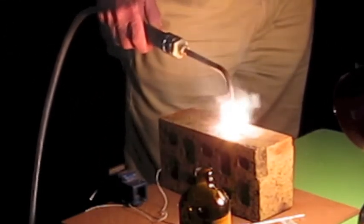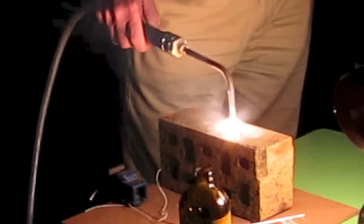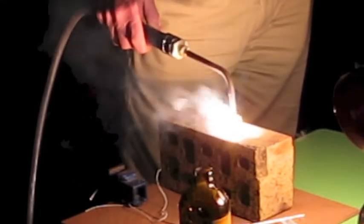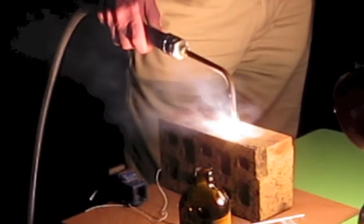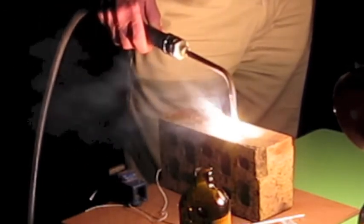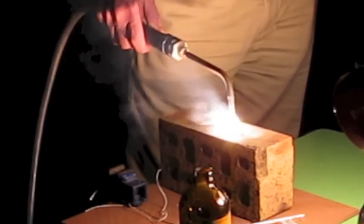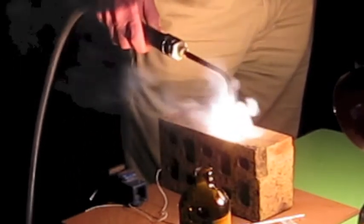Hanging in the middle for a while. So is that just disappearing? Yeah, it's just fusing. It's gone inside the brick now. Bruce is doing a great job.